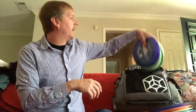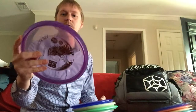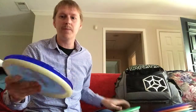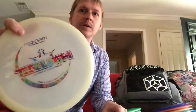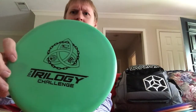The mid-ranges I've got, I just got a Bard recently, really overstable, awesome short mid-range. Absolutely love it, been throwing it a lot. I've got 2 Truths, 1 in Lucid, 1 in Moonshine. Moonshine is just a little bit more overstable. They're both really predictable though. I absolutely love them when I need something straight. So great disc.